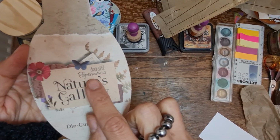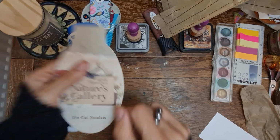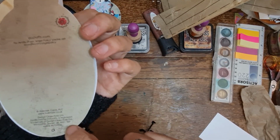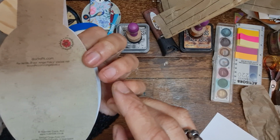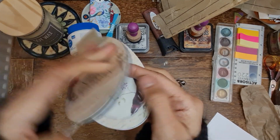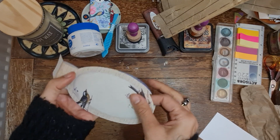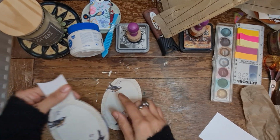It's Docrafts Paper Mania, Nature's Gallery. I'm going to put my teeth in soon. And this is, yeah, docrafts.com. So it's got a few other things in there as well. Very cute, like decoupage style. But this is what I'm after, the birds one. So I'm just going to pull that out. Okay, we're going to cut some of it off anyway.